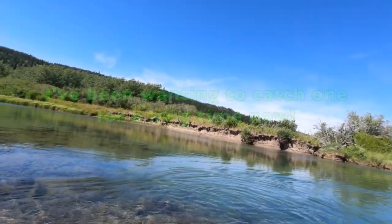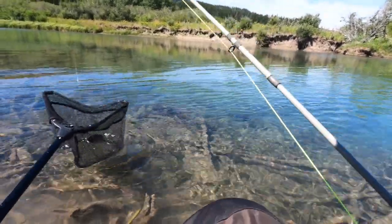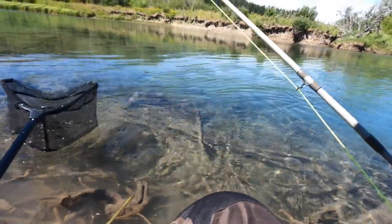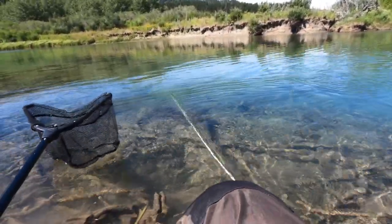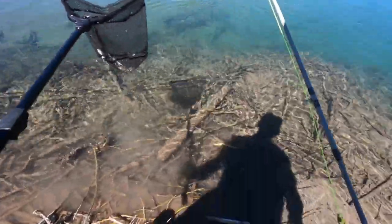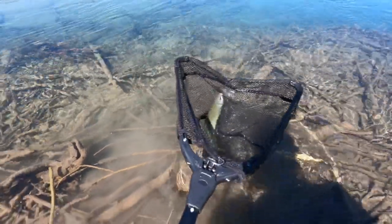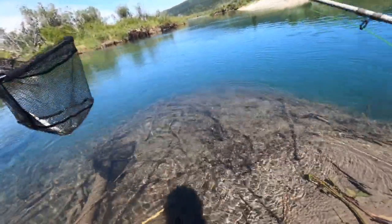Yes, grayling! Got Arctic grayling! Yes! Oh my god, I did it! Holy crap, I did it! Arctic grayling, guys! I did it! Oh my god, I got like 5 bites and I finally hooked up!